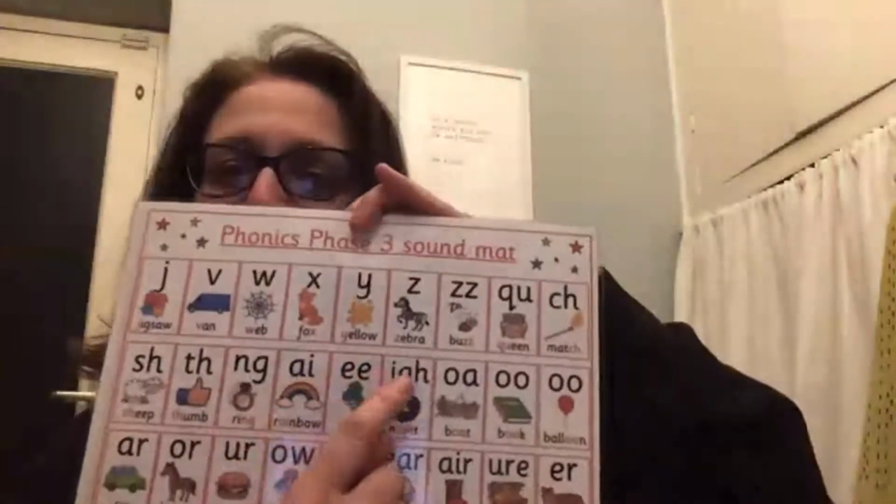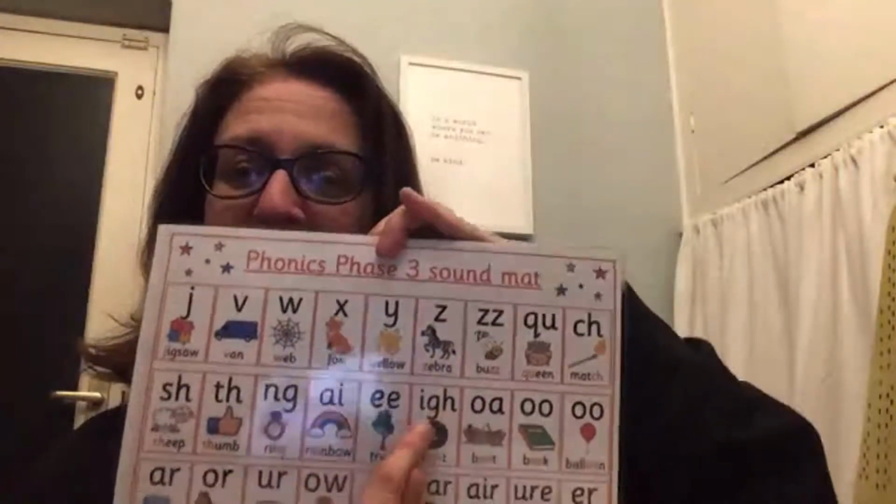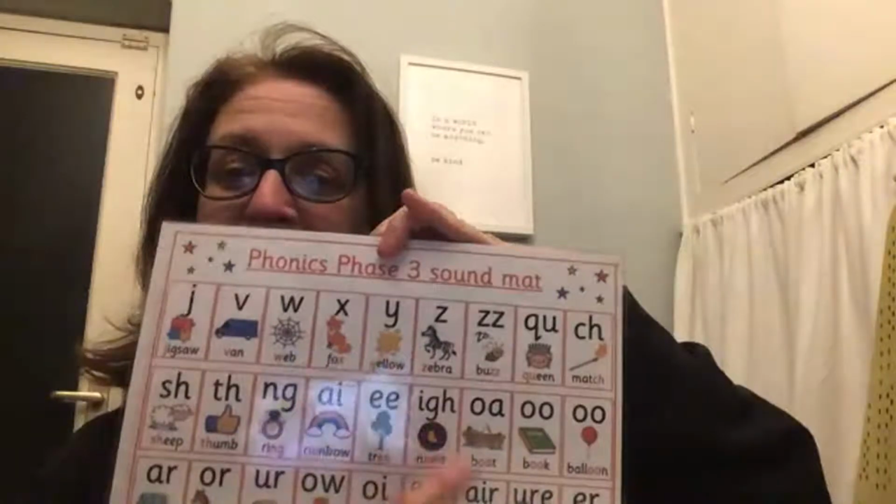The children will get used to where two letters go together to make one sound. These are called digraphs: two letters, one sound. And when they go to their next phonics phase, phase three, there are in fact some trigraphs as well, where we have three letters that make one sound, like for example the one we've been looking at recently.